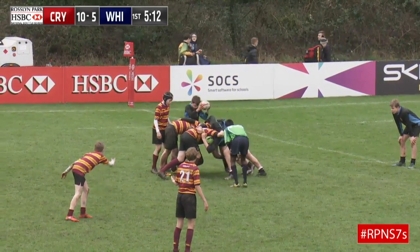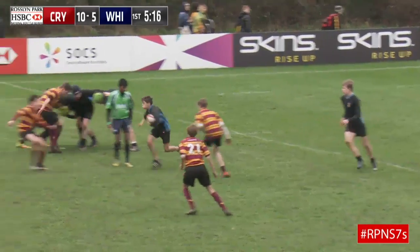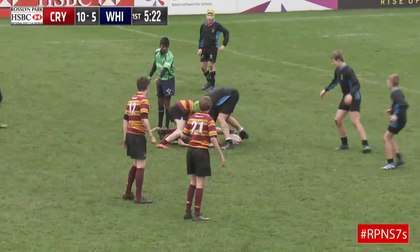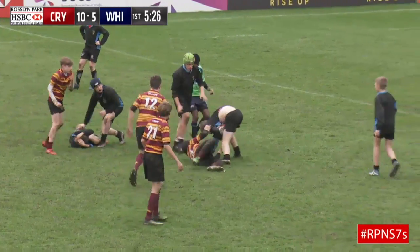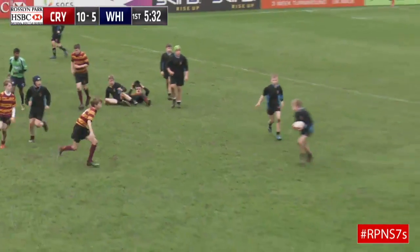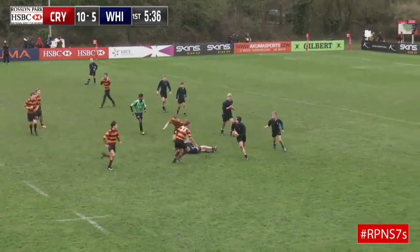As the two teams come together for this scrum, it's straight back on the Whitchurch side. Break from the scrum half. Ball's available. Saw that coming, didn't he? He did, yeah. He was straight round there. He knew exactly what was coming, and the defender was straight on him. But now Whitchurch tried to step inside, but the tackle was accurate.